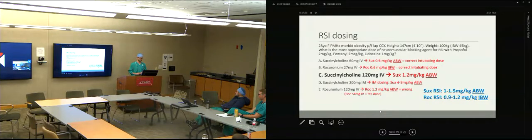I think this is very important as we start to use ROC more for rapid sequence intubations because, for example, her RSI dose of ROC is 50 to 55 milligrams. If you give her 100 or 120 milligrams of ROC and you don't get the airway, how much sugammadex are you going to give? Because you basically doubled how much ROC you were supposed to give her. So if that patient doesn't do well and you're in court, I'm not a lawyer, but I could fry you pretty quickly by saying you don't even know how much rocuronium to give, and you're an anesthesiologist. So that's important to consider.